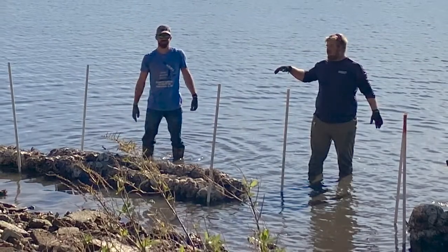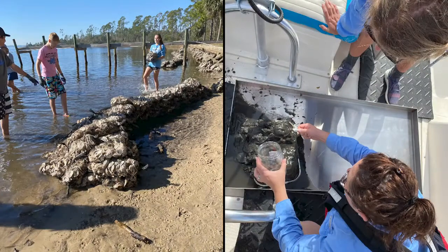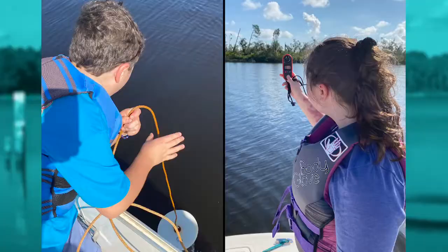St. Andrew Baywatch is a local nonprofit. They've been operating since 1989. We have a couple different programs. We monitor water quality in the bay. We do living shoreline restoration, grasses and classes programming with Bay County school children, and seagrass restoration, oyster and scallop restoration. We go out once a month.